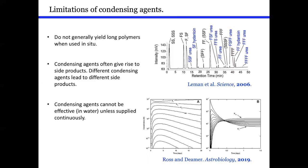Okay, so earlier I mentioned some of the limitations of the thermal processes. Likewise, I want to point out some limitations for condensing agents. First, they don't generally yield long polymers when used in situ. And by that I mean in a one-pot reaction where unactivated amino acids or unactivated nucleotides are used. Typically only short oligomers are formed. Longer polymers can be produced when pre-activated nucleotides like the phosphorimidazoles or pre-activated amino acids like N-carboxy anhydrides are used. But the prebiotic plausibility of starting with those pre-activated reagents is questionable.